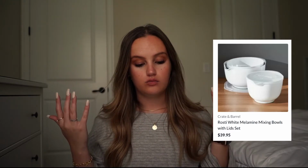Crate & Barrel also had the best mixing bowls that we liked and wanted to add. These are the Rosti white melamine mixing bowls with lid set for $39.95. And I like that these have lids. That's definitely helpful. I think we have other mixing bowls, just random, but I wanted to have a nice matching set, and these are just plain white.